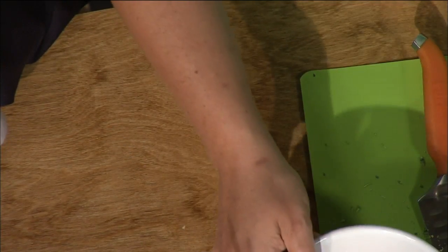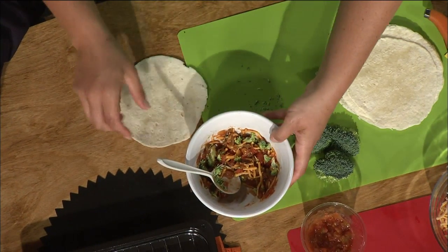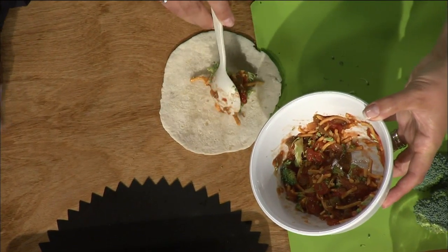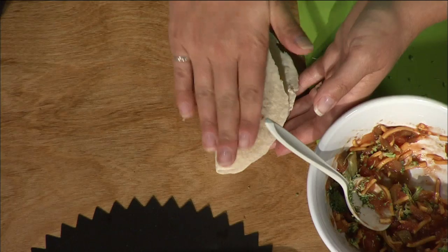And we're going to take a tortilla. And I'm going to put maybe a scoop right in the center. Is that where we're hiding it? It is where we're hiding it. We should be very, very quiet when we hide it right there. Shh. And you fold it in half.